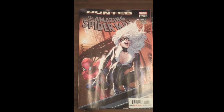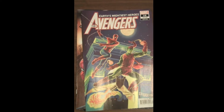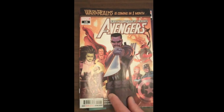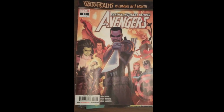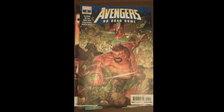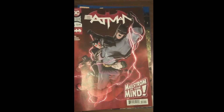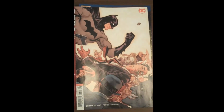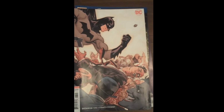And we then have, also from Marvel, issue 16 of The Avengers. That's the variant cover. I think the Spider Villains cover, and then the standard cover there of the Avengers. Then next up, also from Marvel, issue 4 of Avengers, No Road Home. DC is up next with issue 66 of Batman. And then, as we always do, the variant covers of Batman. There is that one. Marvel is up next with issue 5 of Black Order.